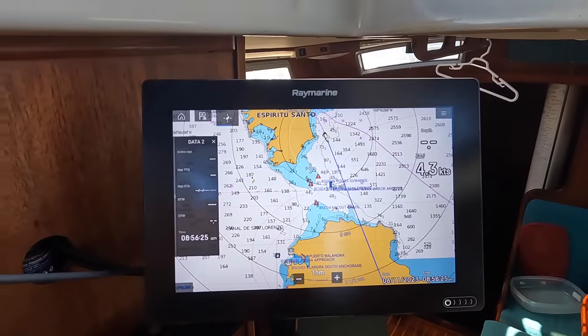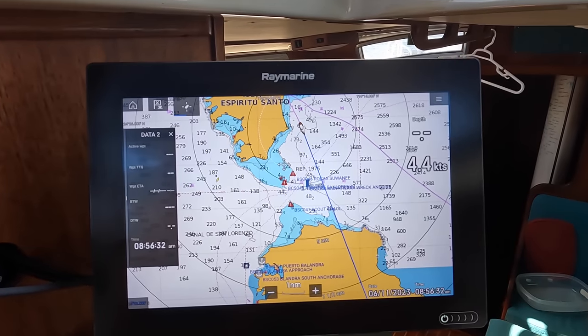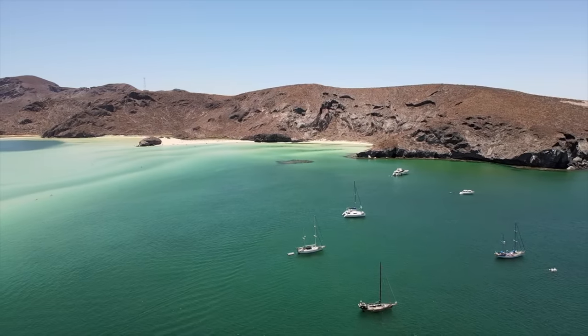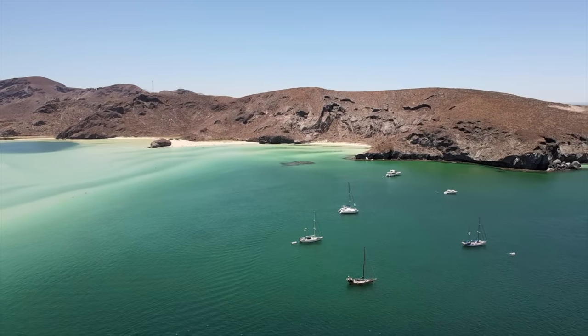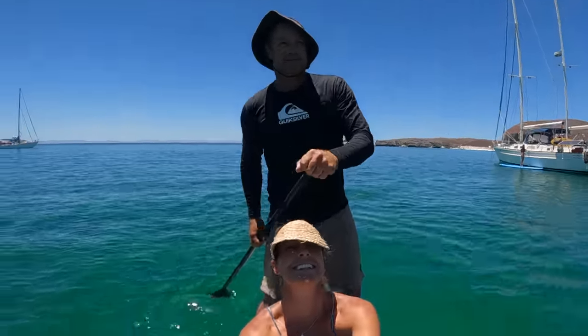We honestly thought that the wind was gonna change direction. It still could. We just thought it'd be easier if we just had the head sail. So that's what we're doing. Going 4.5 knots. Going to there. We arrived in Balandra Bay where we met up again with our buddy boat Night Runner. Explored this beautiful place the best way on paddleboards.